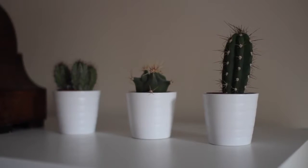So I think I'm going to get started with IKEA, and I'm going to go with the most obvious thing first because I feel like everybody has these at the moment, but they're just so cute and so cool. The mini little trio set of cacti. I went for these ones in the end.